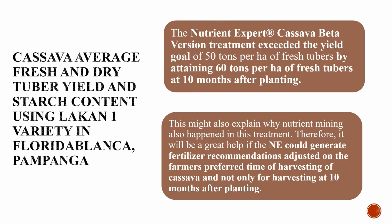The NE, or the nutrient expert cassava beta version treatment, exceeded the yield goal of 50 tons per hectare of fresh tubers by attaining 60 tons per hectare of fresh tubers at 10 months after planting. This might also explain why nutrient mining also happened in this treatment. Therefore, it will be a great help if the software or the tool could generate fertilizer recommendations adjusted to the farmer's preferred time of harvesting of cassava, and not only for harvesting at 10 months after planting.